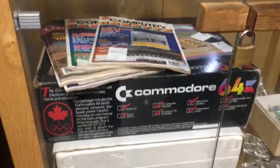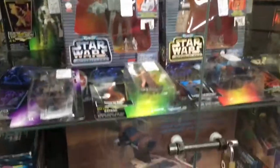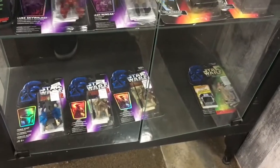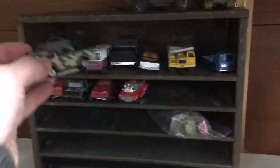Commodore, I think it was a Commodore 64, $600. I think it was a little high price. Now here's a stuck in time kind of display case for all the Shadows of the Empire, Power of the Force era Star Wars figures from 1995.